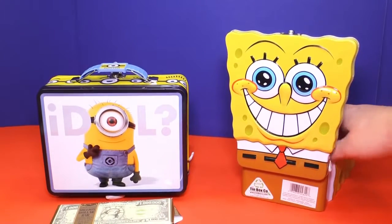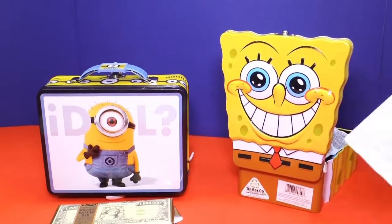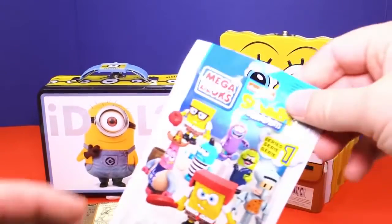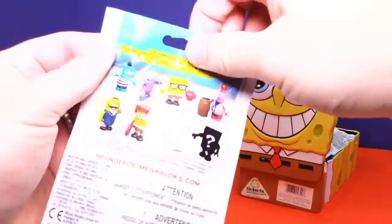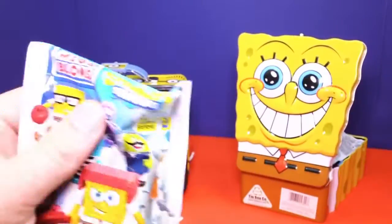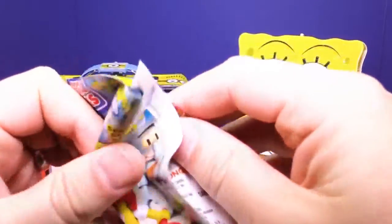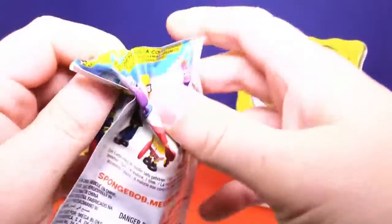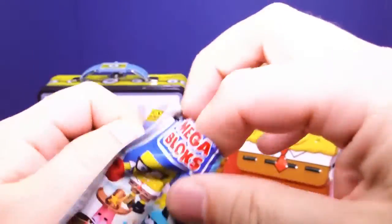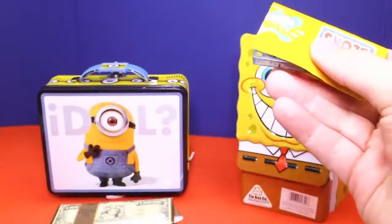All right, ready? Let's see what we have in SpongeBob. SpongeBob has a surprise bag. Oh, wow. What's this inside? It's going to be hard to open, isn't it? I think we can get it now. There we go. It's still hard to open. Why do they make surprise bags so hard to open? What do we think's inside?